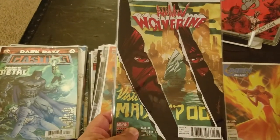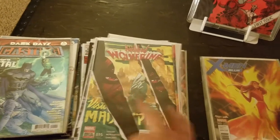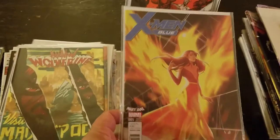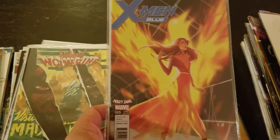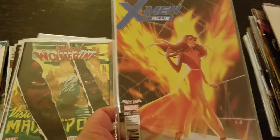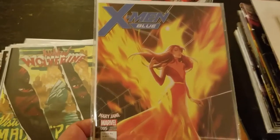Back issue of All New Wolverine. Kind of cool shredded cover there. And let's see. X-Men Blue. Mary Jane variant. I don't know. I got a good price on this and I figured I'd pick it up. I think other than the Thor 20, Mary Jane, this is the only other one I got.